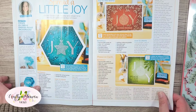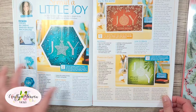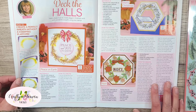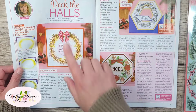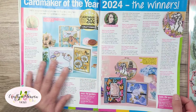So we have some beautiful cards here from Vanessa Hodgson, using some emboss resist techniques. Absolutely gorgeous. Then we've got the Deck the Halls, and this one is using the wreath stamps to make some beautiful cards, and this is by Helen Hall, Card Maker of the Year 2024.